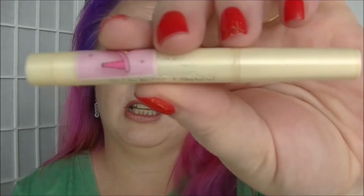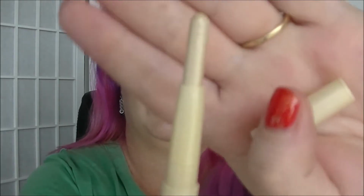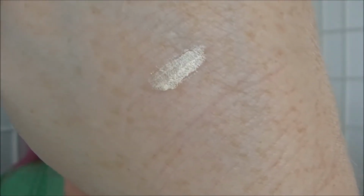And the other one that would definitely be going out is the iExpress in Oh My Meringue. I don't think I've used this at all for like a month. I still have like that much left. And I think it's more the colour than anything else. But it's really kind of patchy and it doesn't blend very well.